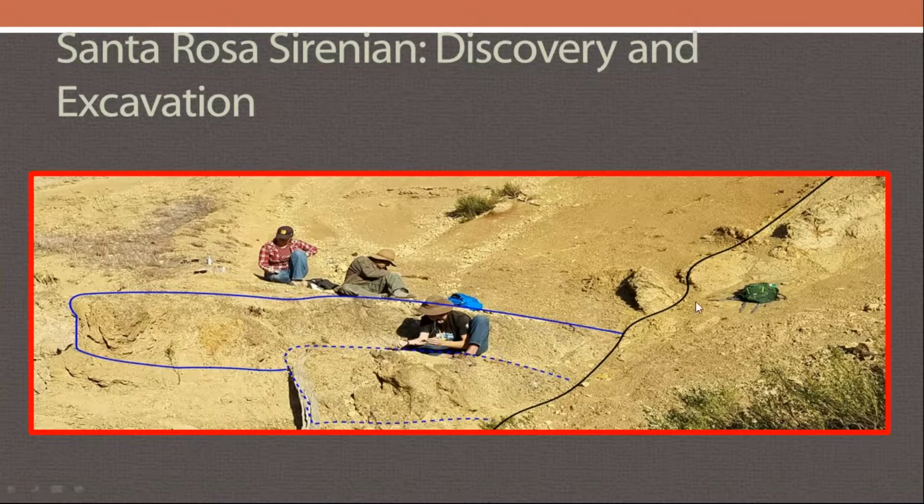And what I've marked here in this image is this black line. You can kind of just make out some of a fault scarp. And while they were tracing this fault, they came across some bleached ribs of a sea cow. That led to a group of us coming out to check out the site. We quickly mobilized to get everything protected because this was the end of summer 2018. And we knew with the wet season coming up, there's a strong chance that the specimen wouldn't survive.